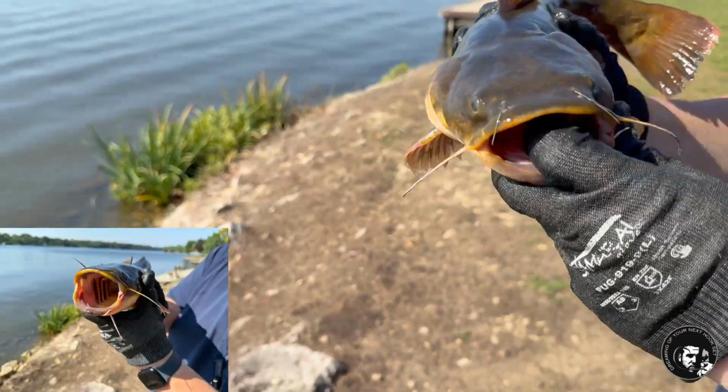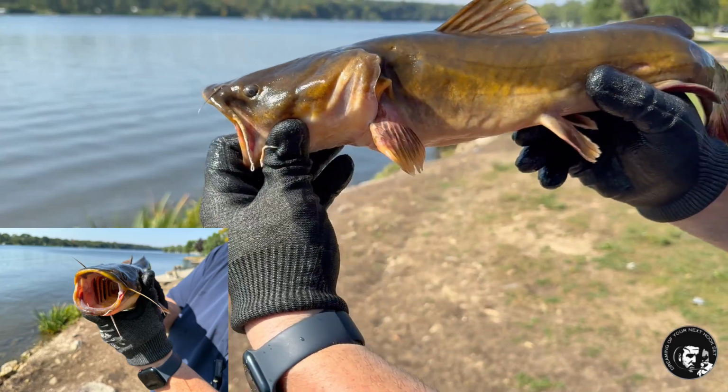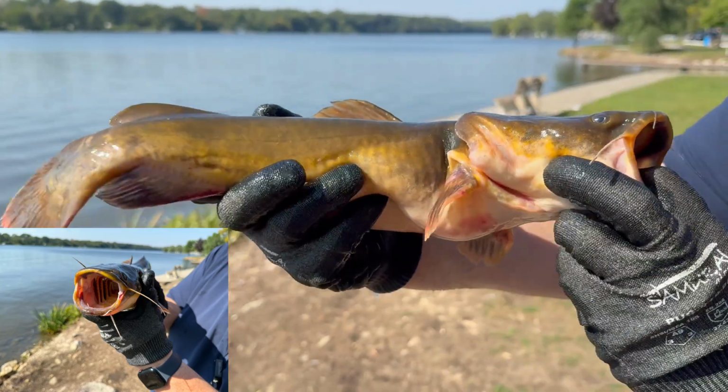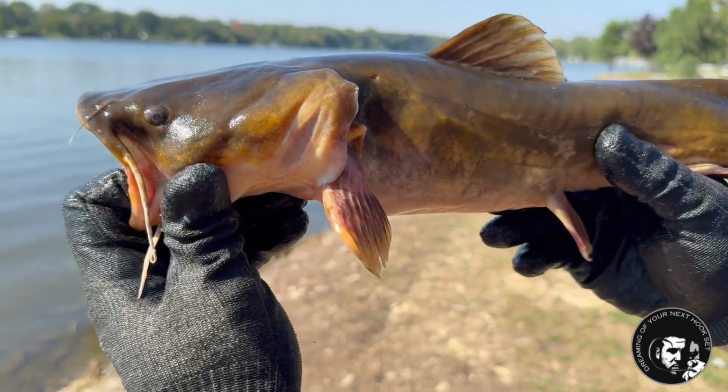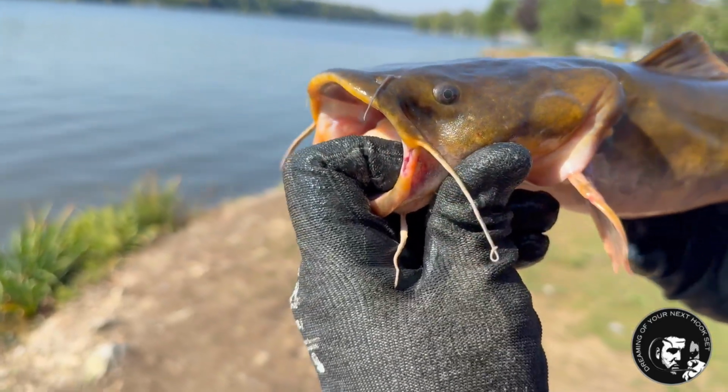So let's let this little baby flathead go. There it is, one more view. There's the idea of a flathead, little baby. So we're going to go ahead and let him go.